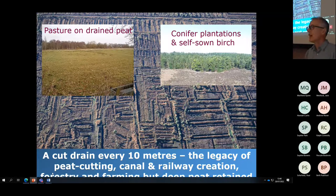Also to mention that, as well as the afforestation, at the time of enclosure in the early 1800s, there was quite a lot of encroachment around the edges of the bog, setting up agricultural enterprises. So quite a lot of the edges of the moss are under grazed pasture, etc.